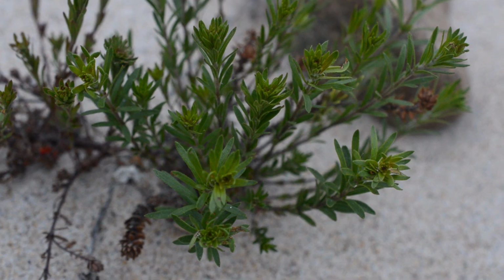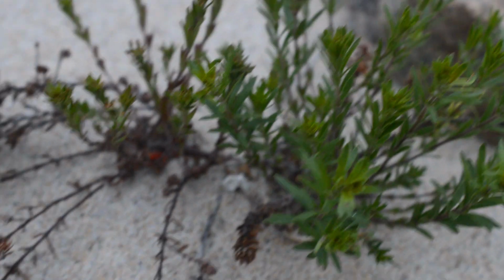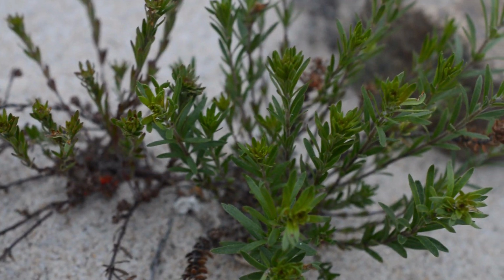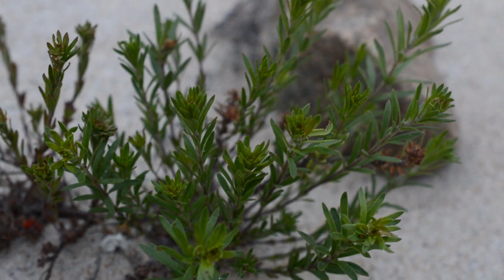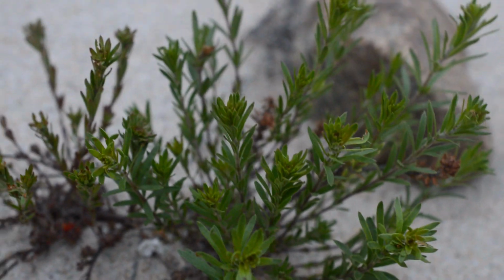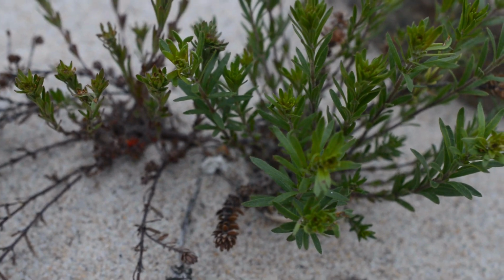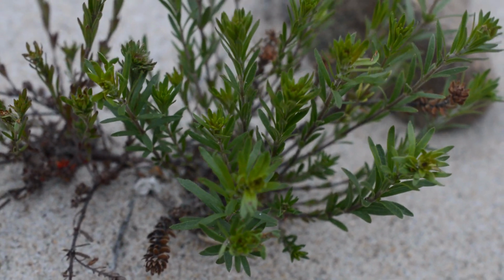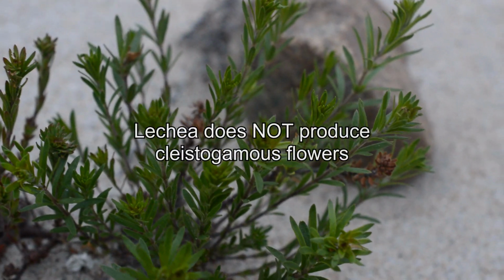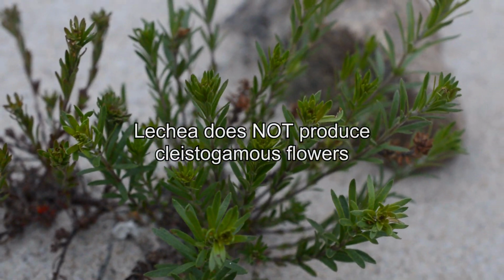But pinweed, not even terribly showy when they go off. Still doing many of the traits you see in Cistaceae: the fire dependence, the dune affinity, rock affinity, sand affinity, whatever you want to call it. And then just a really unique flowering habit. Chasmogamous flowers early in the season, cleistogamous flowers late in the season. Actually, I'm not sure if it's 100% true for Lechea. I'll put down below if I can figure that out.